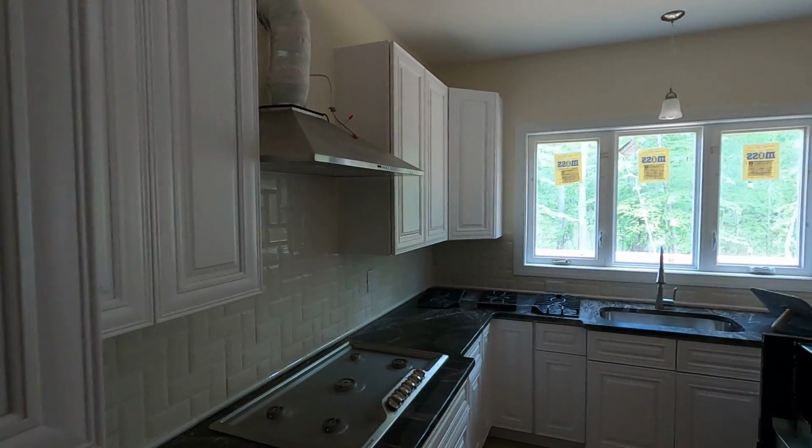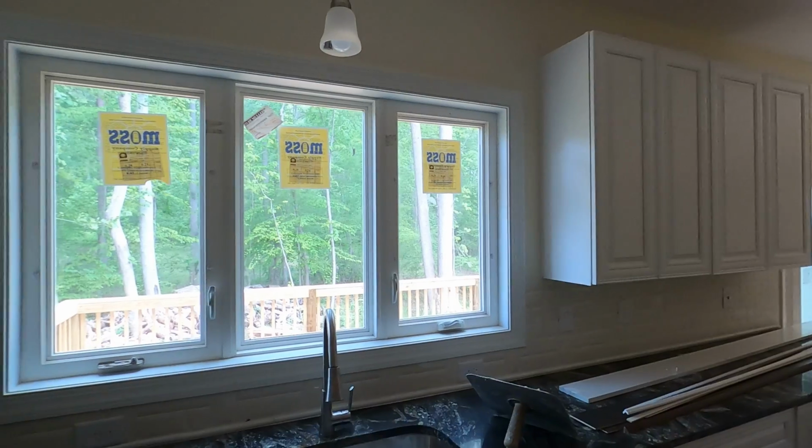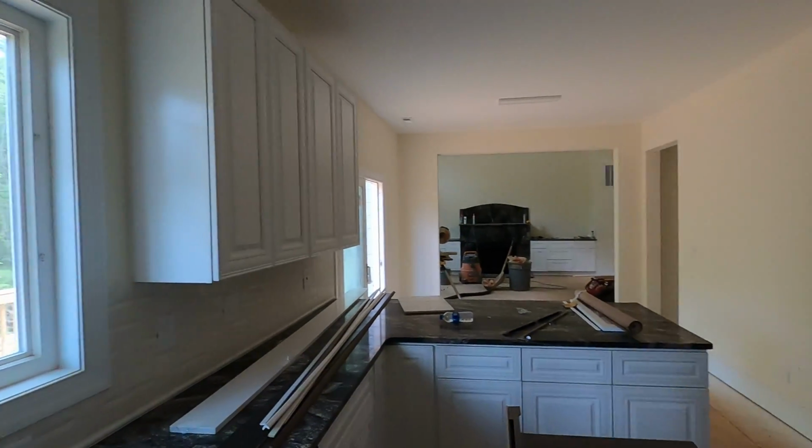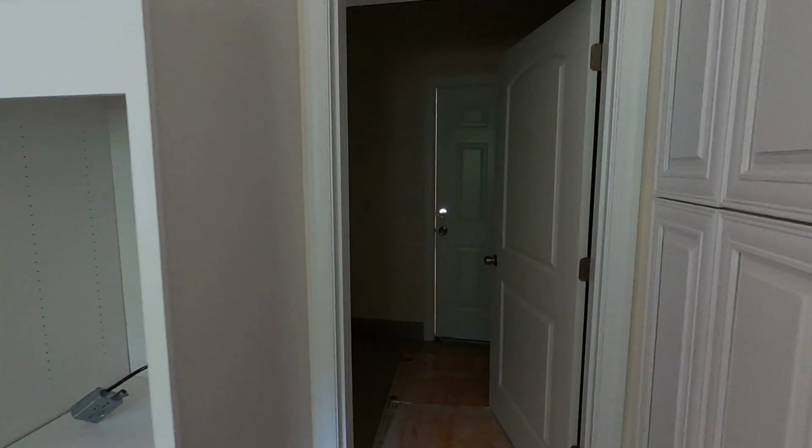You just found it. Why? Because not only is this house for sale, but the house next door is for sale as well, and it hasn't come out of the ground yet. So I'll bet you'd have a lot of input into the fit and finish of that house. Now, again, you're very close to the interstate.